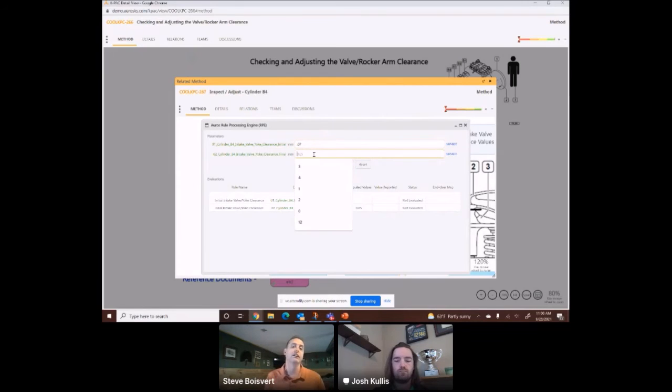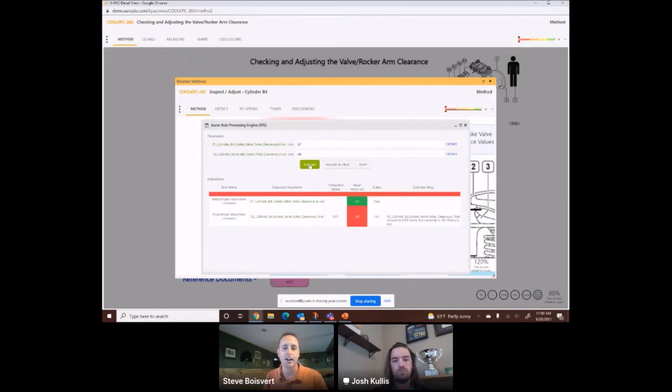So they track what the starting value is, and then they also track what they set the valves to. And as you can see, the rule engine will process, showing whether things were good or bad. We provide that end user message to the mechanic team, letting them know why things are out of compliance and what to expect there.